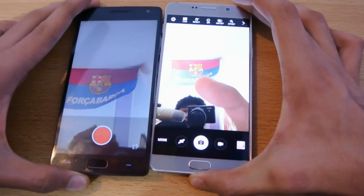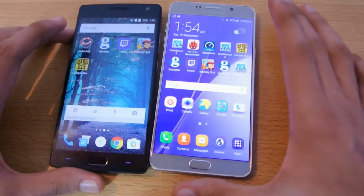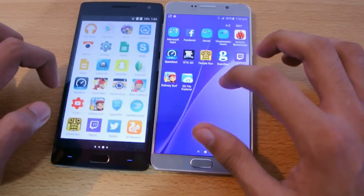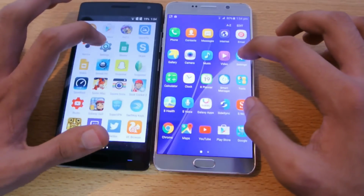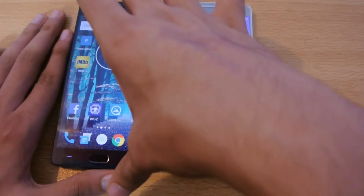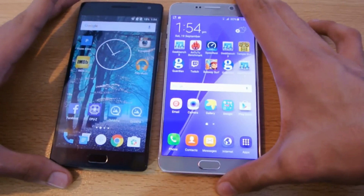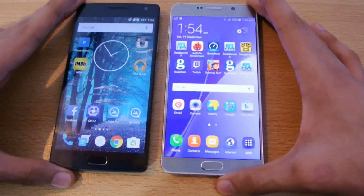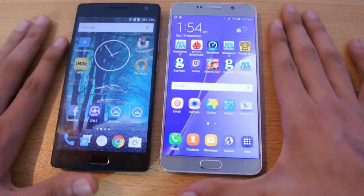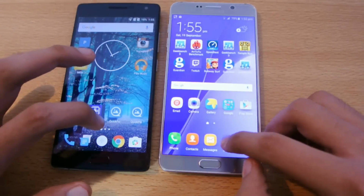Wow, seems like Note 5 was slightly faster. I'm just gonna take a look at the settings. There we go. Wow, so you can see that even though it's having 4GB of RAM, Snapdragon 810, it is still performing really laggy, and I mean, it definitely is because of some software issue. It needs software optimization. No, but let's just move towards our browser test.